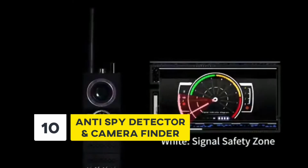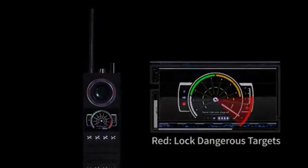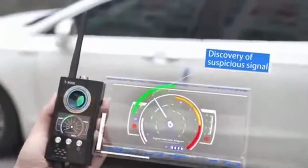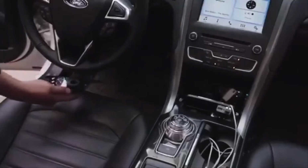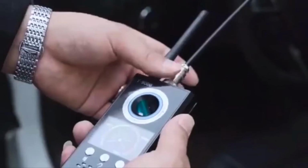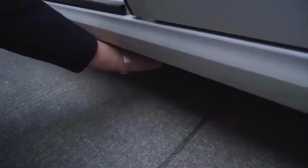Number 10, anti-spy detector and camera finder. Any travelers here would agree to Airbnb and hotels' convenience and share how it has revolutionized the traveling industry without costing you your life savings. Still, the threat of someone watching you and the potential risk to your privacy is always a concern. The anti-spy detector is a smart travel device that should be in every traveler's essentials pack. It can detect 1.2G to 5.8G wireless hidden camera, Wi-Fi camera, pinhole camera, spy cameras, so you can ensure your privacy wherever you go.